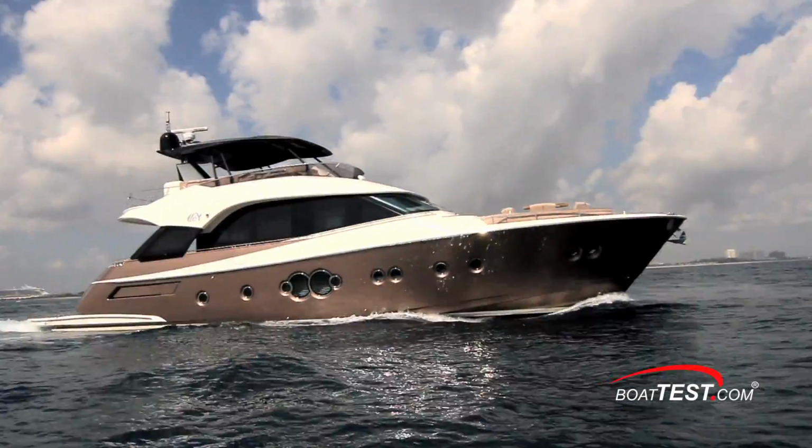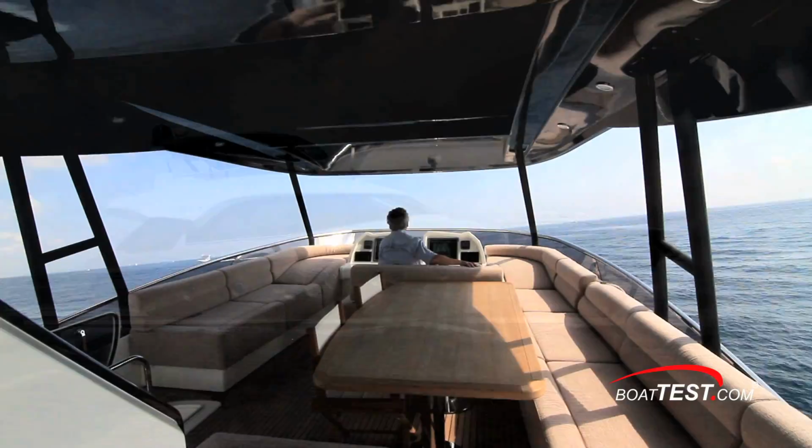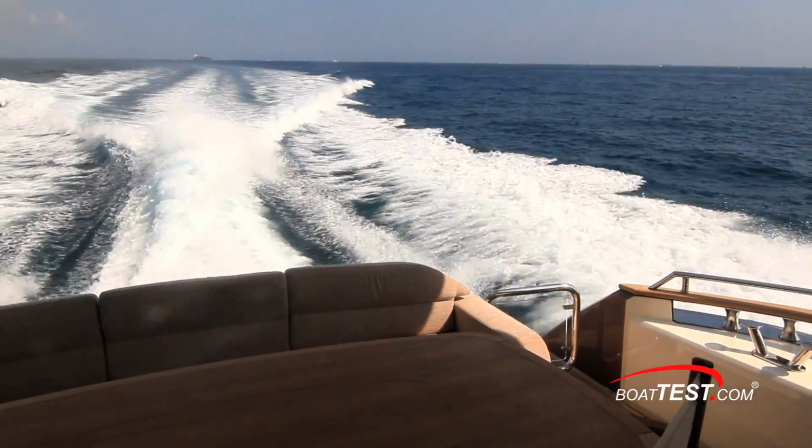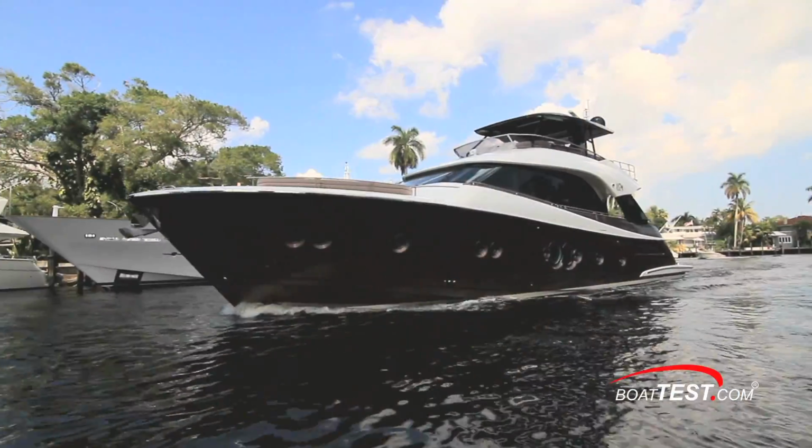This all-new MCY70 shares a lot of the same characteristics as her siblings, but she's certainly destined to follow in no one's wake. That's our full test of the MCY70 from Monte Carlo Yachts.